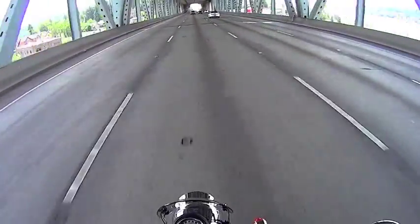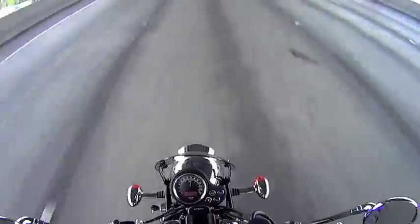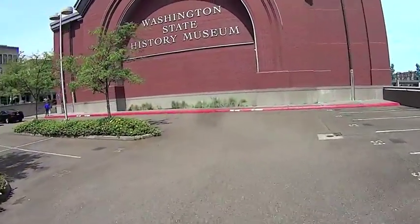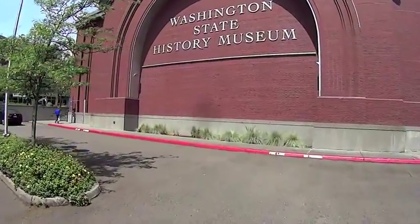Alright, so Tacoma, the mecca of all museums in Washington State, including the May Auto Museum, is having a Let's Ride exhibit at their history museum. So we're just going to check out these motorcycles that span over the last 100 years. Should be good. There it is, Washington State History Museum.